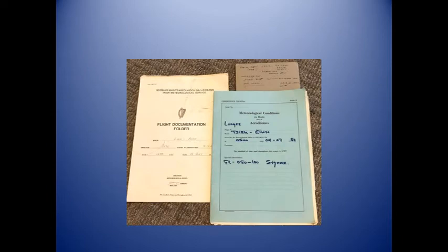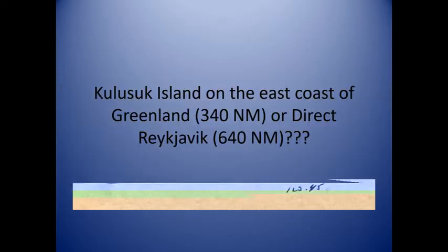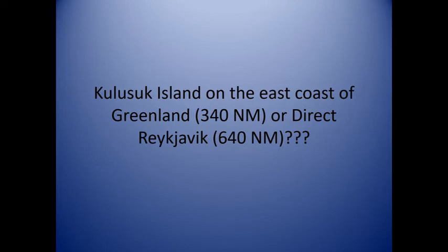I found my handwritten notes that I had made 35 years ago while I was in the flight service office there. All the notes that had to get VFR at 195 degrees and the transition altitude was 6,000 feet, at which we went to 29.92 on the gold, and all the frequencies and everything else I had to use. I decided I had more than enough fuel to go directly to Iceland since it was getting later in the long day.